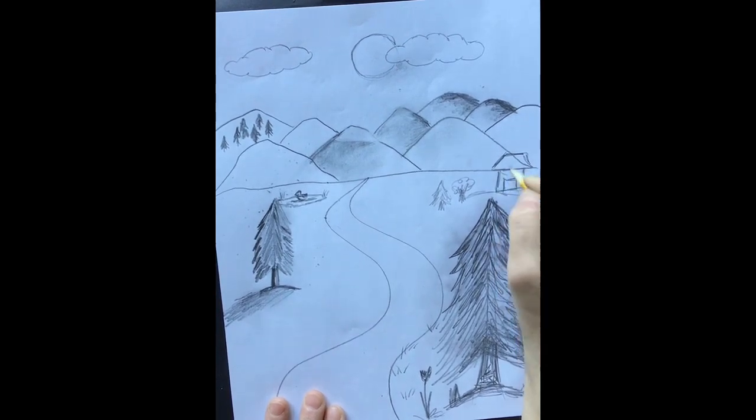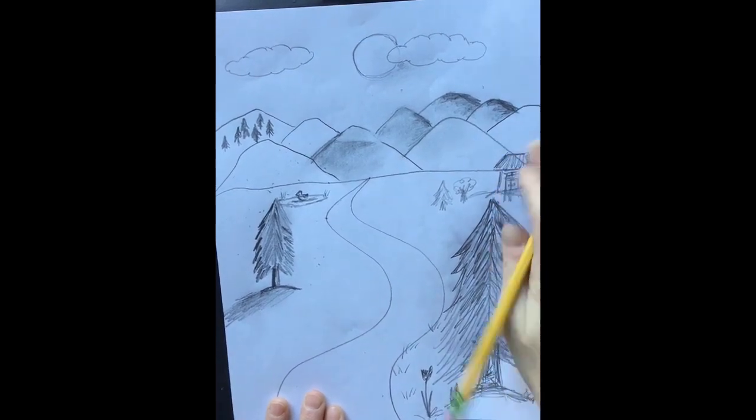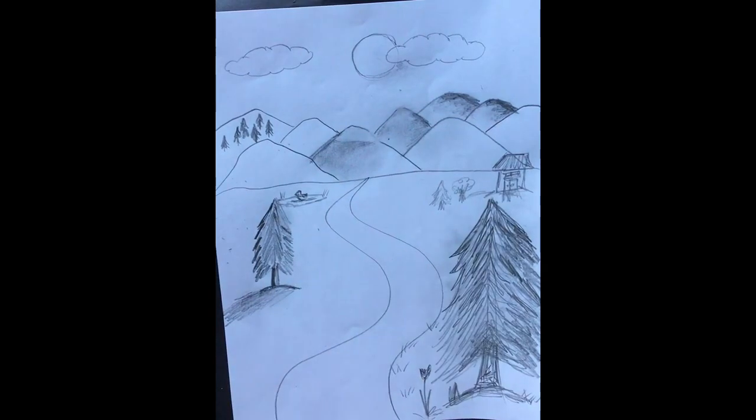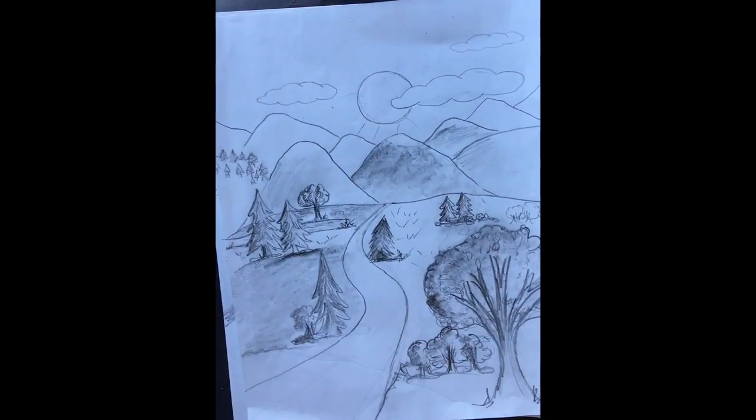Super easy. You can add a lot of different pictures and details up close and then far away, and let it all go wild until you get it to be the picture you'd like it to be. I hope you enjoy making your picture, and I will hopefully get to see some of your artwork.